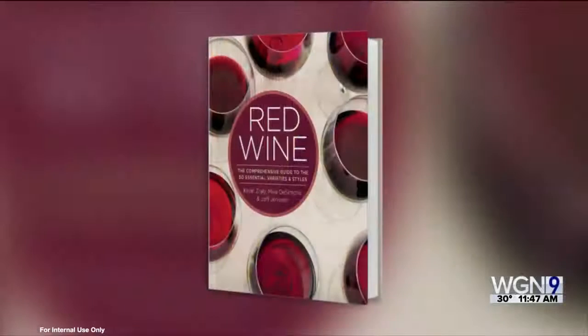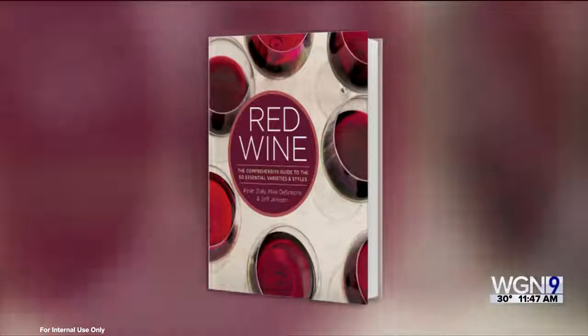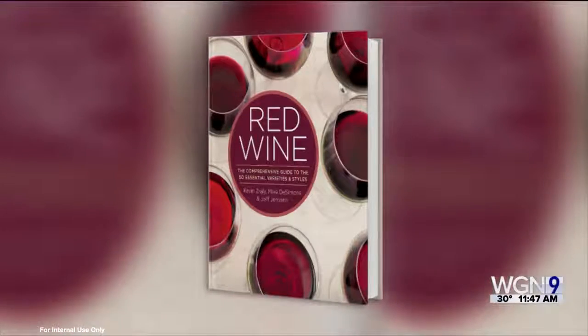Knowledge can go a long way when it comes to enjoying a glass of wine. The World Wine Guys, joining us again, Mike DeSimone and Jeff Jensen, are the authors of Red Wine, the comprehensive guide to the 50 essential varieties and styles. And they have some tips for us. We're going to begin with one of my favorite tips, because I'm sort of a wine snob about this. The type of glass.